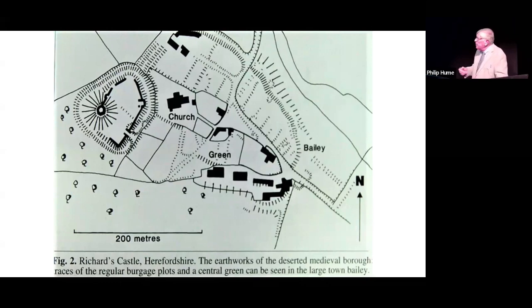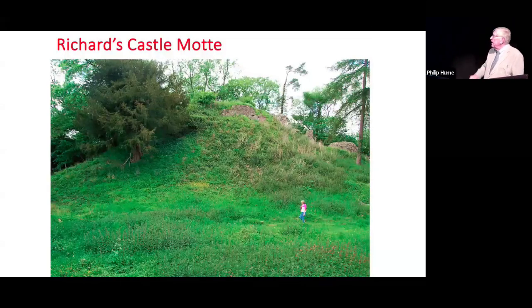And here you can see what has happened is that the outer bailey, as it were, incorporates the earthworks of the failed borough. You could just see these tenement plots belonging to the burgesses. There's Richard's Castle, and there's Mrs. Rowley acting as a scale, and you can see the mound there is absolutely massive.